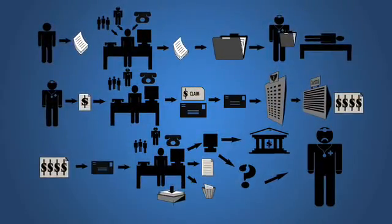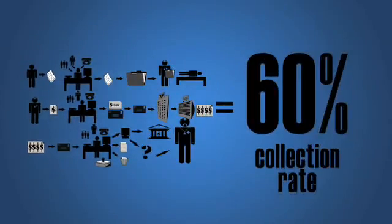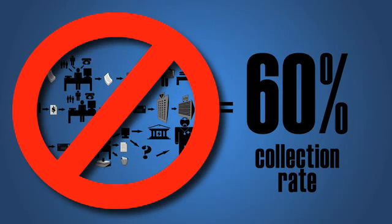Though it may seem ridiculous, this scenario is actually quite common. In fact, it's estimated that poor workflow results in doctors only receiving payment for around 60% of what they bill for. Clearly, there is major room for improvement here.